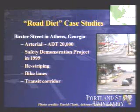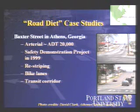Baxter Street in Athens, Georgia. This is an arterial, 20,000 ADT. This project was a safety demonstration project in 1999, done simply as a restriping project that added bike lanes. The only other improvements were to the traffic signals, retiming the signals. No turn lanes were added at any intersections. It was just simply 4 lanes to 2 lanes with a two-way left turn lane and bike lanes. It was also along the transit corridor.